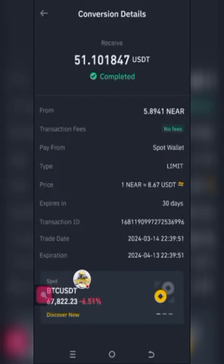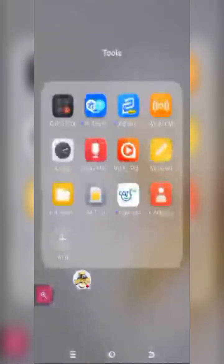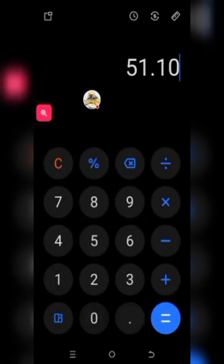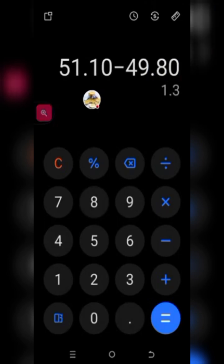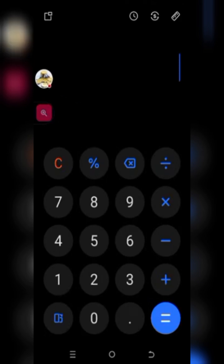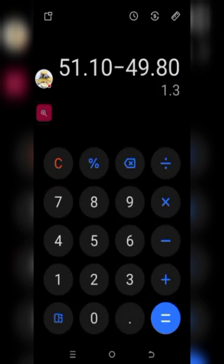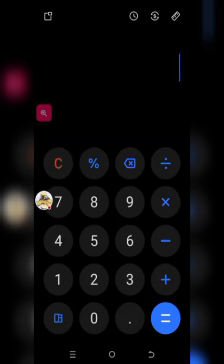Okay, let's go see how much that is in the calculation for near. So we're going to go check in the calculations. We bought that, it was $51.10, minus 49.80. That's $1.30. Let me type that again. I wanted to take a screenshot of that. 51.10 minus 49.8. That gave us 1.3. That's $1.30.